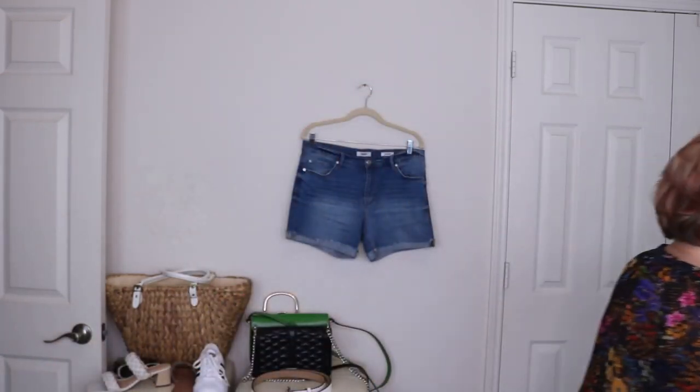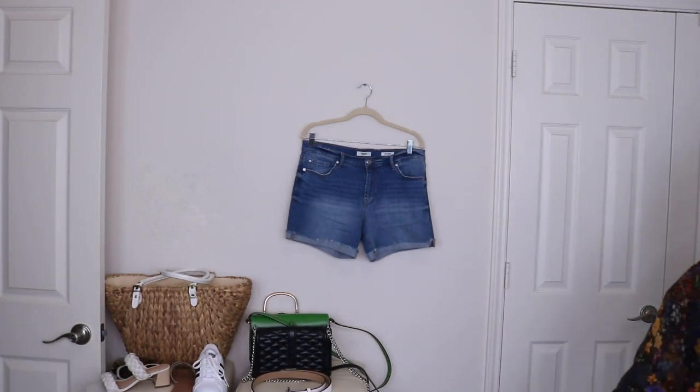But I'm going to show you some ideas of how to style them, even as a mature woman. And so we're going to go over here. Actually, I'm going to bring the rack over here with my items and we'll go through them and show you, and then we'll do a lookbook. So hang tight. I'm going to grab my rack. I'm coming back. I've got my rack here.